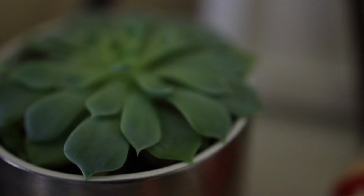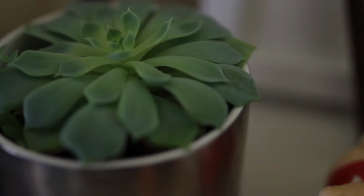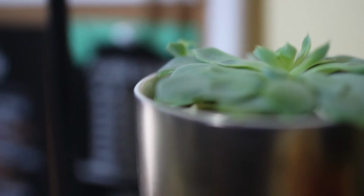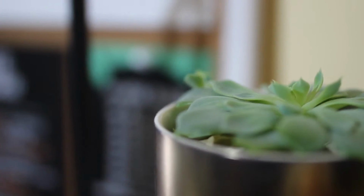On the right hand side of my desk I just have some decorative pieces that make me happy. So I have a cactus, which is the first cactus and the first plant I've ever bought other than a herb, and I'm hoping that I will keep it alive, but who knows. I put it in this gold pot also from Kmart because Kmart is great.